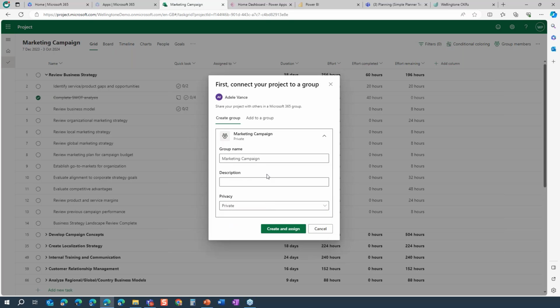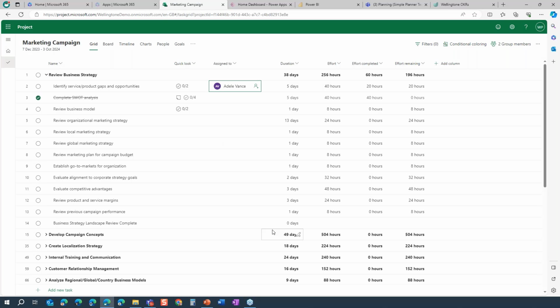I've got a wide range of options. I could even change the group name, but I'm going to leave it all default. So Marketing Campaign is the name of the group, and we are going to set this up as a private group. So create and assign.